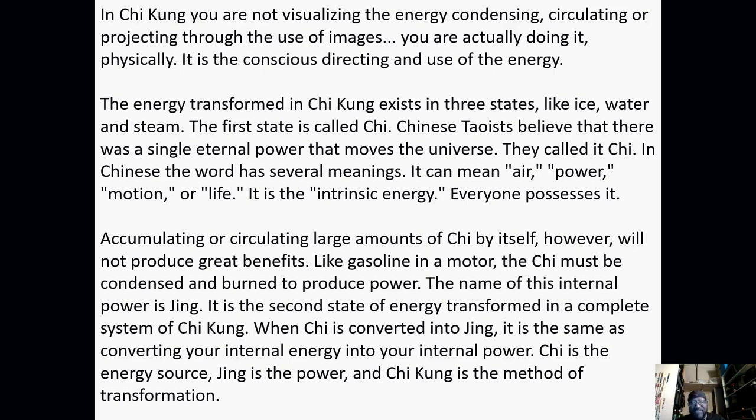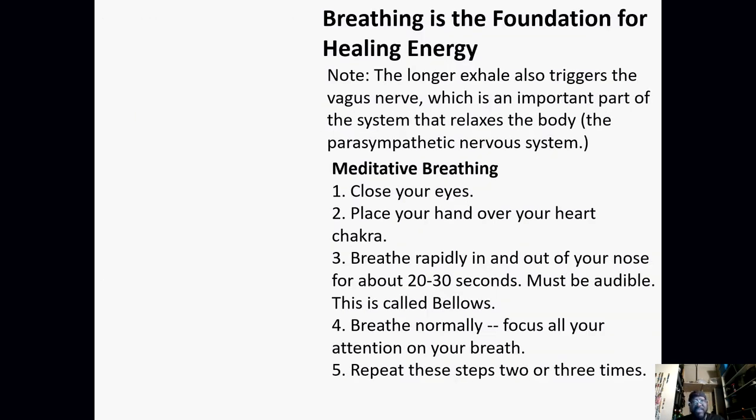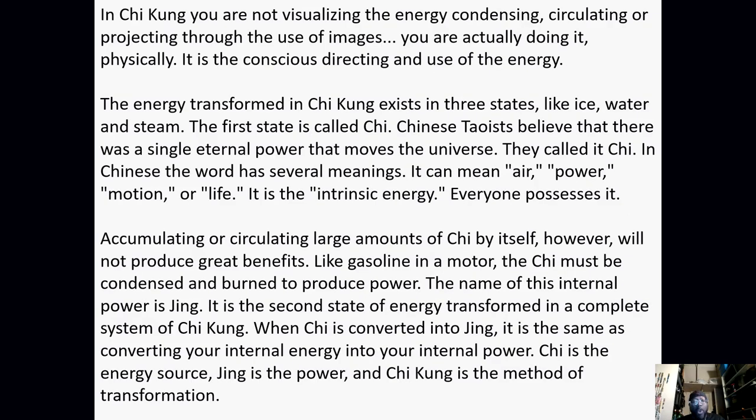Now, there's a higher state than Qi and Jin. It is called Shen, S-H-E-N. And within the Orient, Shen is stored here. So, Qi is here at the Dan Tien, Jin is here at the heart, and Shen is here at the third eye, crown chakra area. Those are the three treasures, or the three areas where you store this energy.